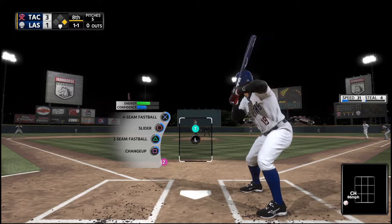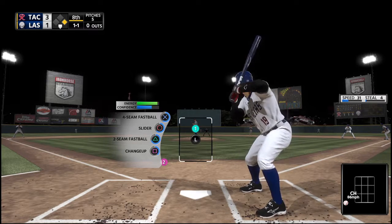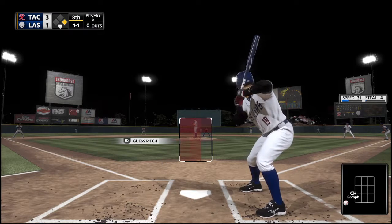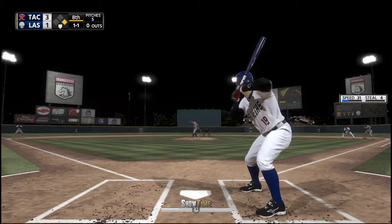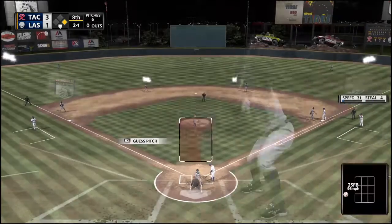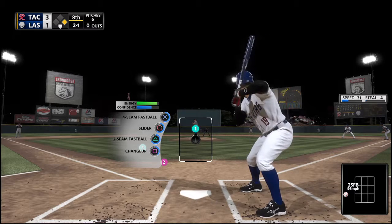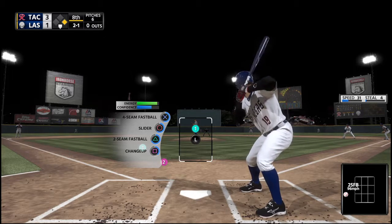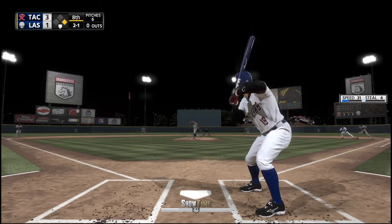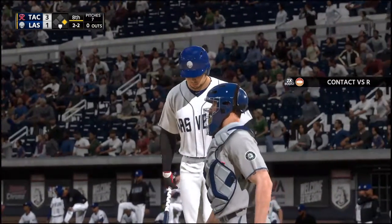Come on, guys. Get your pitch up there. Now the 1-1 pitch is looked at for ball number 2. Hey, come on, big guy. Need you here. The 2-1 is offered at and missed. He chased it for strike 2.